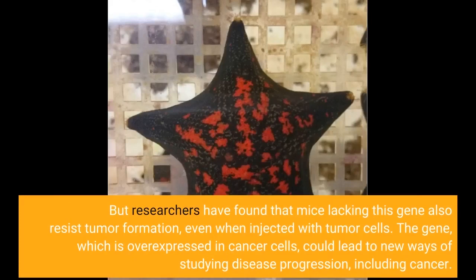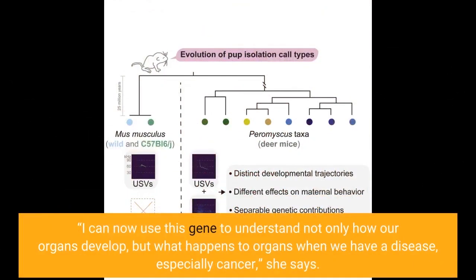But researchers have found that mice lacking this gene also resist tumor formation, even when injected with tumor cells. The gene, which is overexpressed in cancer cells, could lead to new ways of studying disease progression, including cancer. "I can now use this gene to understand not only how our organs develop, but what happens to organs when we have a disease, especially cancer," she says.